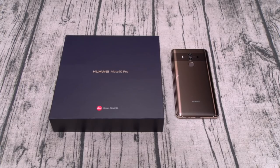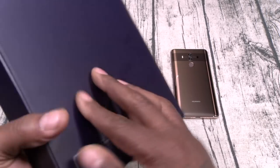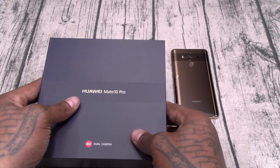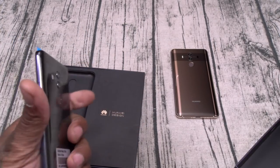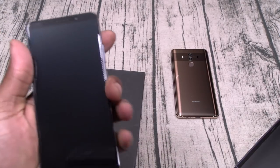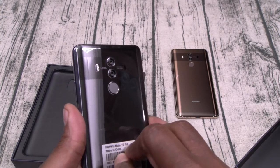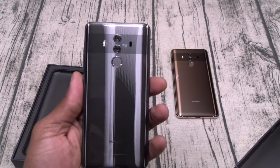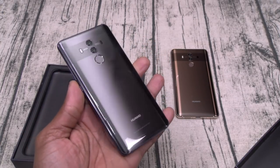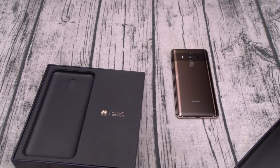All right, so let's unbox this one real quick, and then I'll do the full review. Beautiful presentation, same as the global version. Inside, here's your device. Now, this is the midnight blue. I'm sorry, midnight blue. This is a titanium gray. Let me do the wipe down one time.